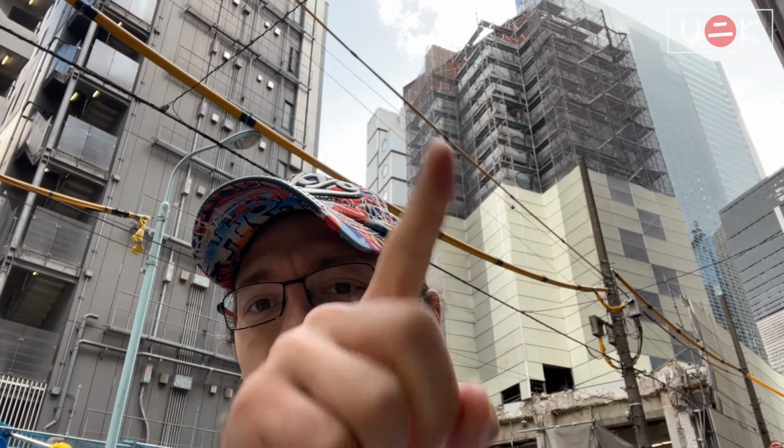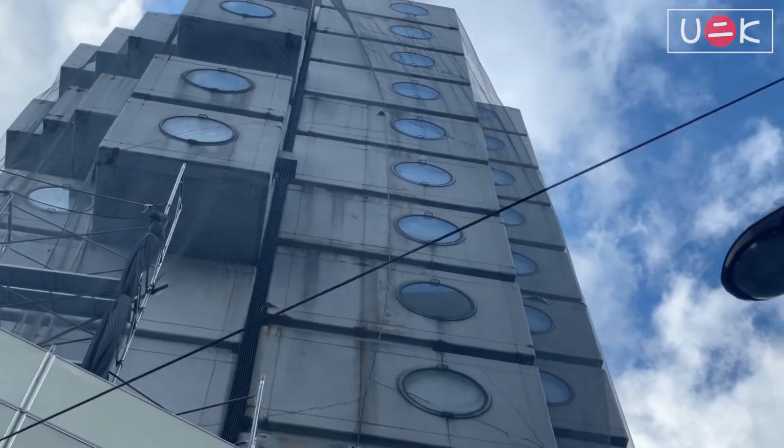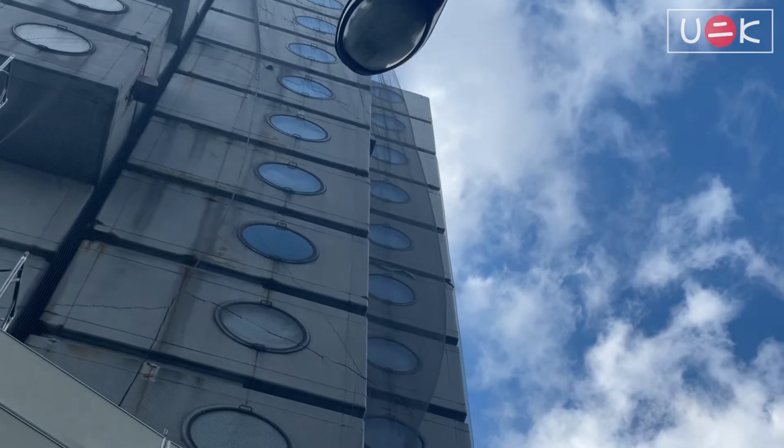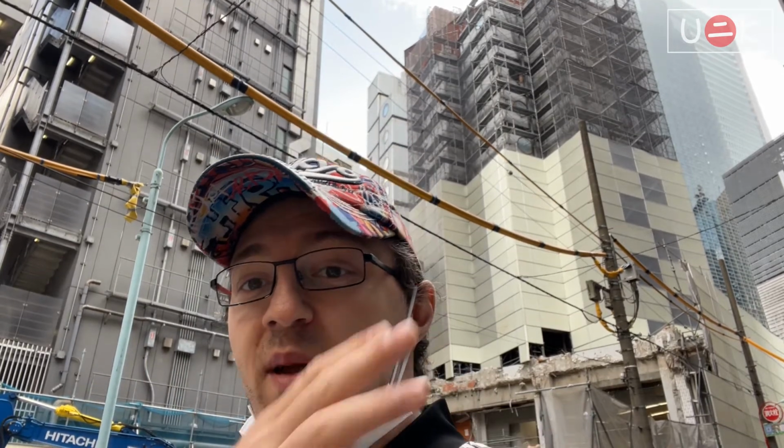In 2006 it was estimated that the replacement of one of these units costs about 6.2 million yen, which is a bargain even for such a small place, because it's in Ginza, a highly valuable neighborhood. But in 2007 the remaining owners gathered together, and I think 80% of them decided that they were going to sell the units to be replaced with a modern high-rise building.